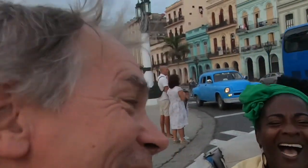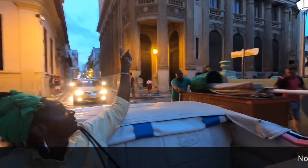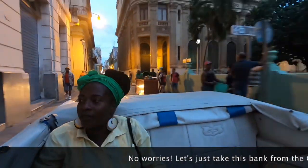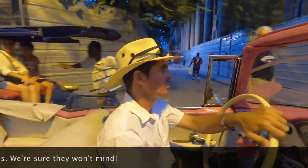Am I right? Yes! Of course. We have a fraternity park. Look at the Bank of Nova Scotia. Now the bank belongs to the government. In the right street, Obispo Boulevard, the pedestrian.